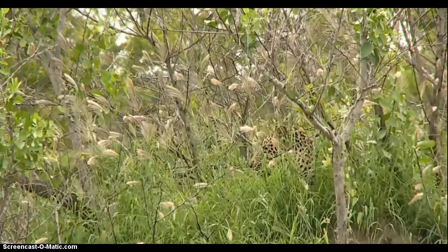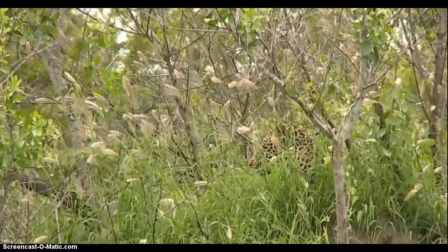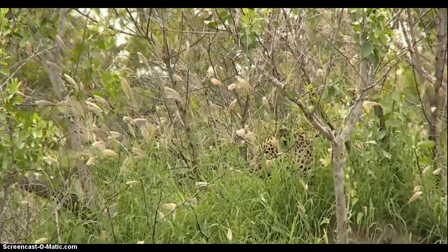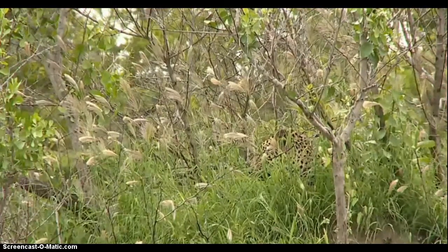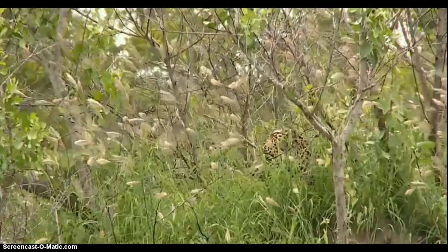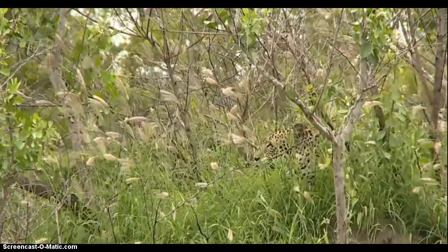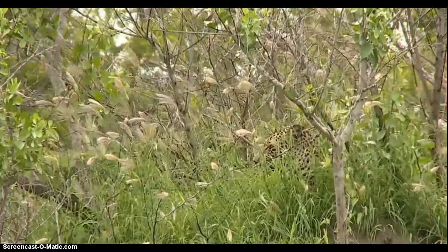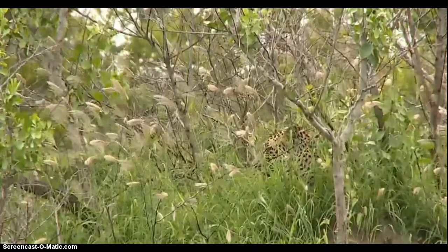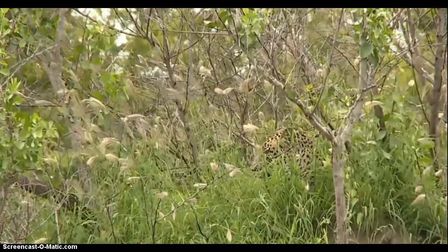I can see a duiker feeding here as well. Part of the duiker just through there. A little water. That's a duiker. He could be here all day. That's a warthog, not a duiker. See that? Warthog. An impala. You can, I can't.